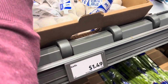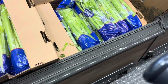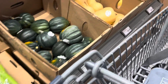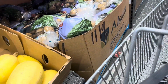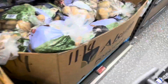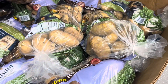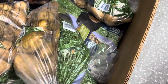Need some garlic, and that's $1.49 for three. I think I'm okay on celery. Let's see, potatoes. I'm not sure how much the potatoes are. Oh, $3.49. I have some from a local farm, but I'm wondering if I don't have enough, so I think I'm gonna get a bag.